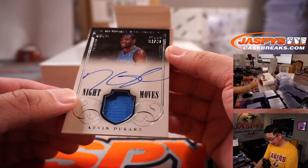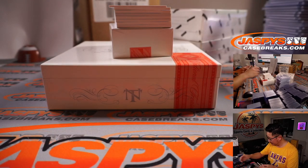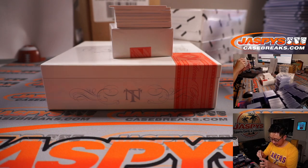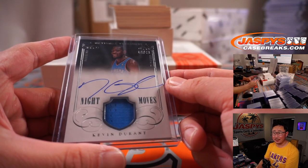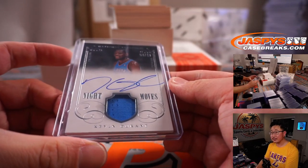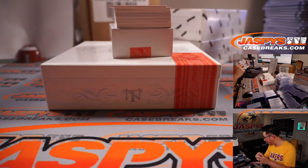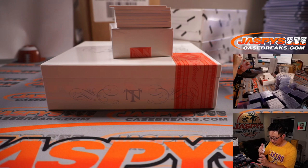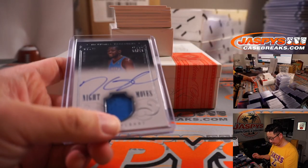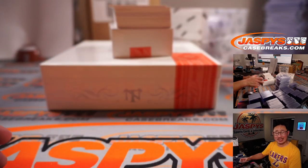There's Kevin Durant. 4 out of 49. Night moves, jersey and autograph. Nice one for OKC, the Thunder. I feel like a lot of times you see him as a redemption, not as a live autograph. A little wrinkly on this penny sleeve here. There we go. That's a little bit better. 4 out of 49. Kenneth with the Pistons Thunder combo. Nice.